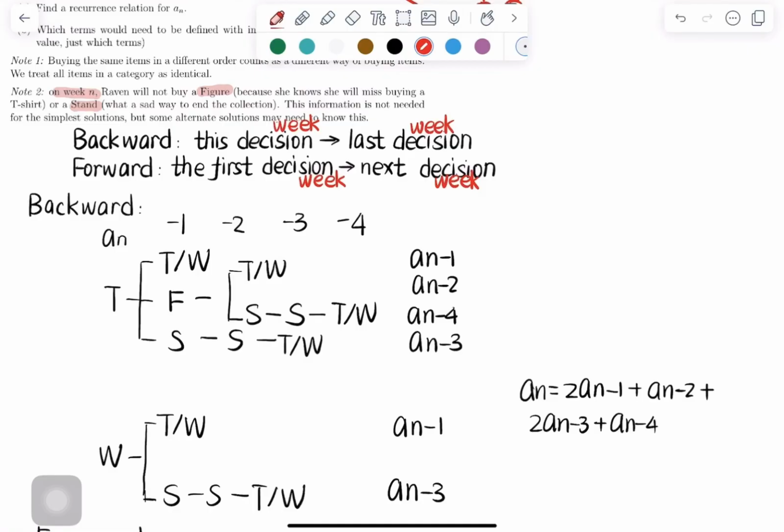In this table, you may wonder why we only have T and W in our week N. Why? That is because note 2 says that on week N she will not buy a figure or a stand. That means on week N there is no figure or stand, so it can only show the t-shirt and weapon.